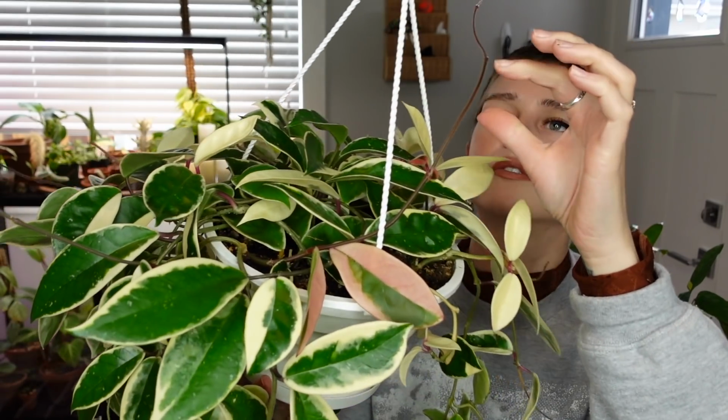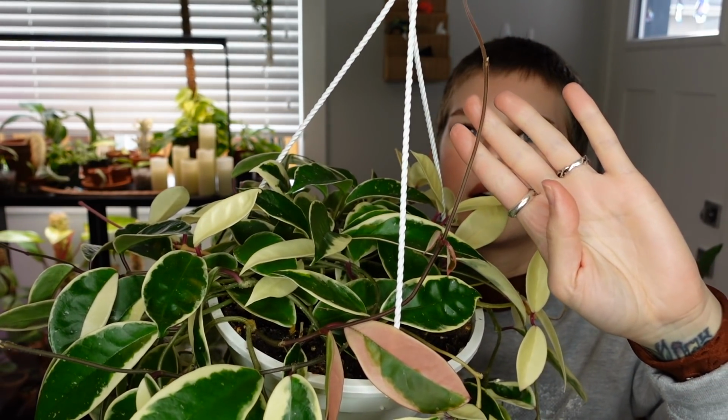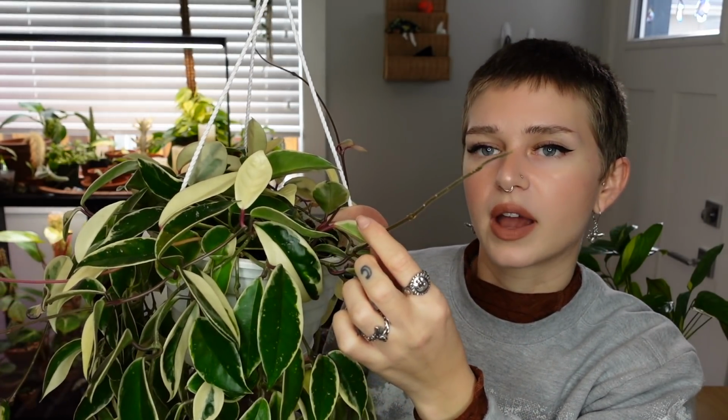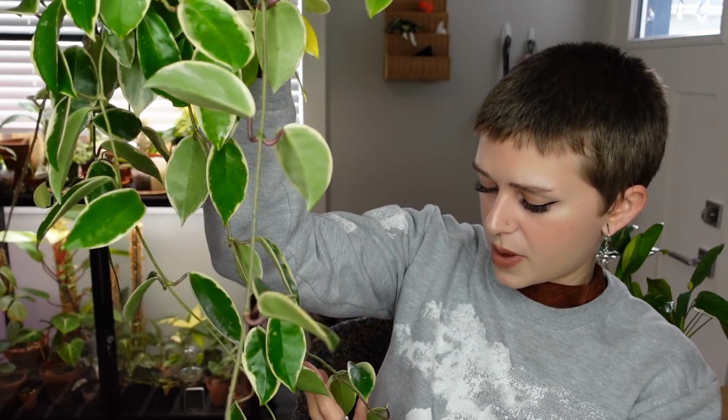I love this plant so much. I appreciate her like crazy. Look at the vine she's putting out. Oh my goodness, she even has like little tiny leaves starting on the end of the vine there, and she's also putting out another vine right here. I am just really, really hoping that she blooms for me this year. I know I've said this before. She's just massive. Like, this vine is thick, you guys.